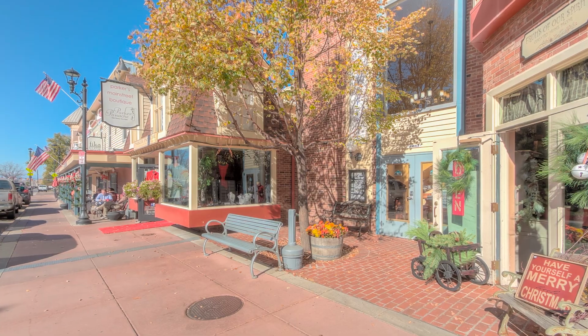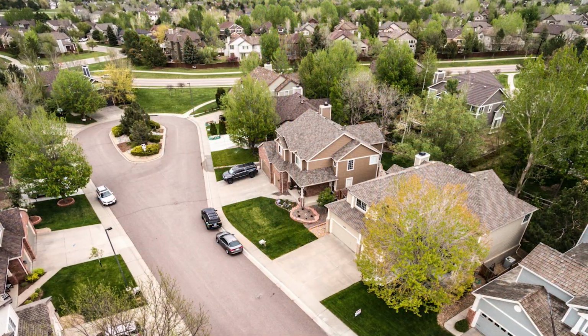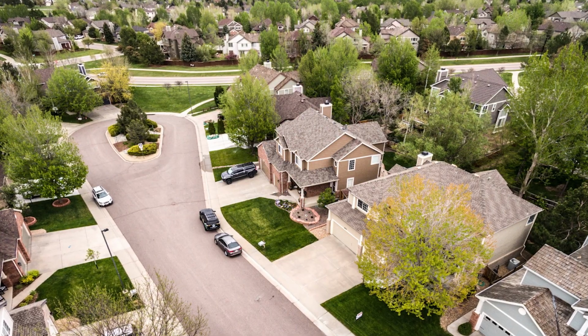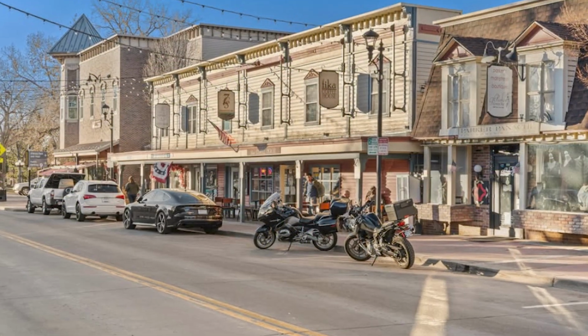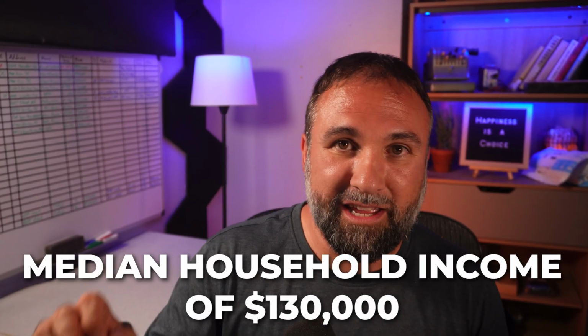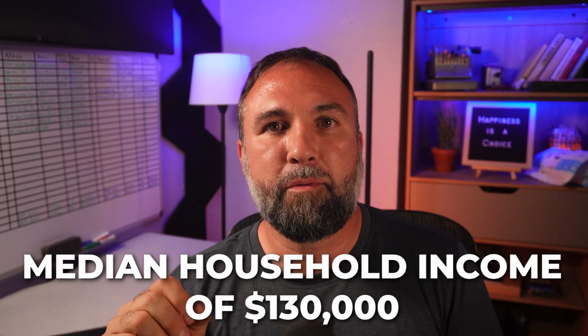Location-wise, it's about 20 miles southeast of Denver, so you can get the small town feel with an amazing downtown area. In fact, it's in the top 3 most amazing downtown spaces on my list in the Denver metro area. So you have your own little bubble in Parker, but you have access to Denver when you need it, and there's money flowing into Parker, that's for sure.